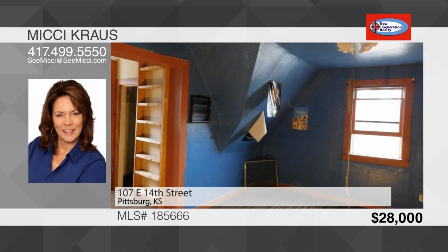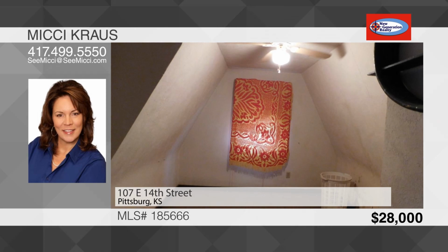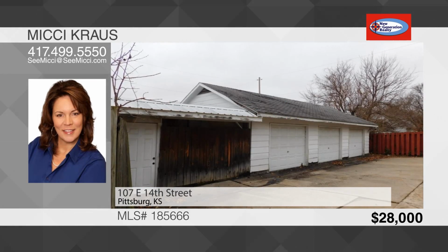The character of this home is ready for your restoration. This property is being sold, as is, in its current condition. To see this home, call Micci Kraus.